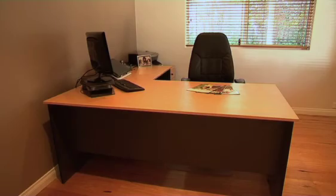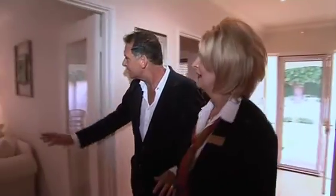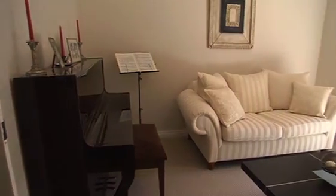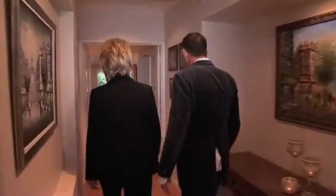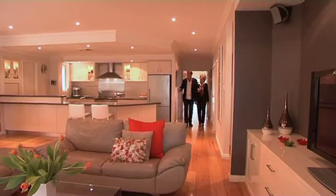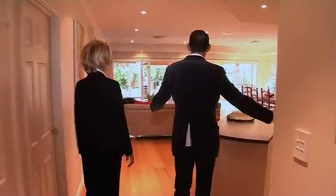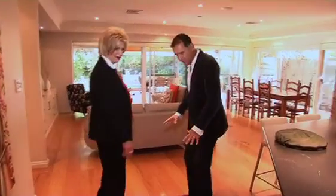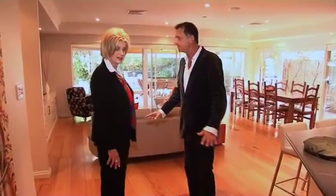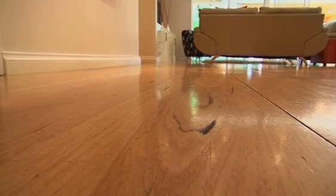Oh, it's a beautiful study in there. A little sitting room. A formal sitting room. And it's so deep, it's a huge block. It's a full quarter acre. Does it open up beautifully or what? This floor is incredible. This floor has history. It comes from the South Australian wool stores. It's blackbutt, and this is one of only 2 homes in WA to have it.